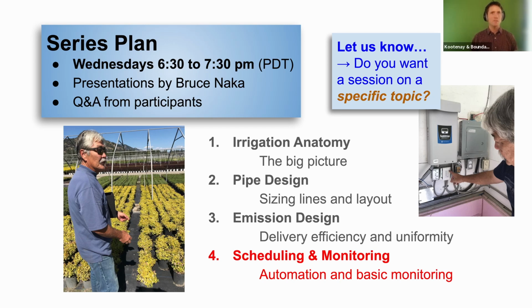We've got a lot of the most interesting stuff to cover today, all on scheduling and monitoring. Everything from the soil to evapotranspiration, and then we'll end up looking a little bit at automation after some stuff on soil monitoring. So it's going to be really good stuff we have lined up.